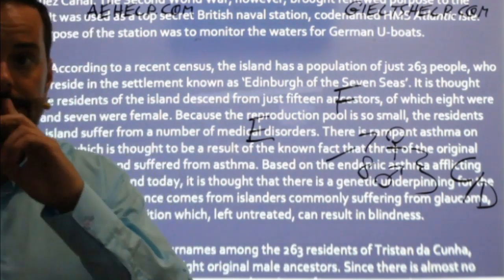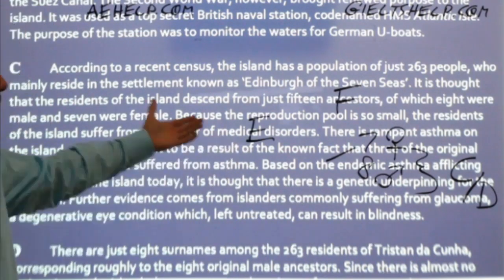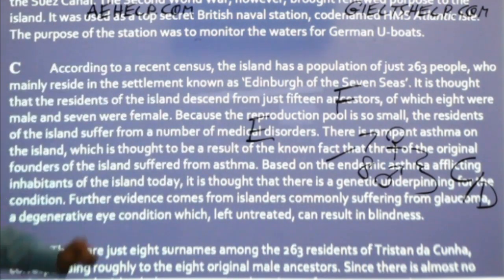Okay, but Danish, no worries. If you're not sure that it's D or C, just go back, start with the C, and then go to D. At least you know roughly where it is, right? You know roughly where it is. All right, good.